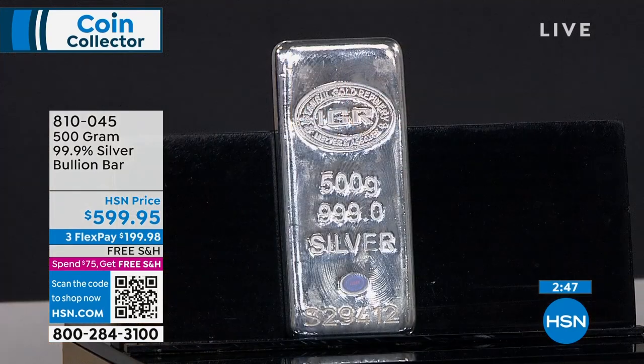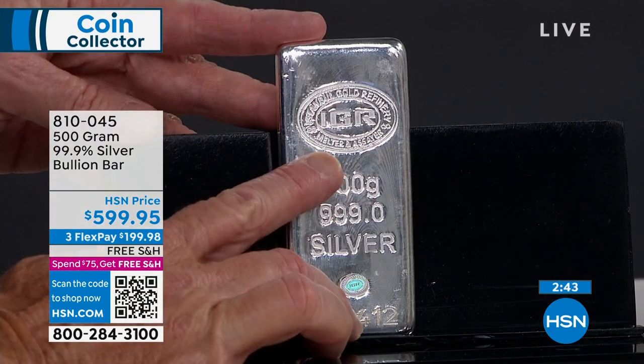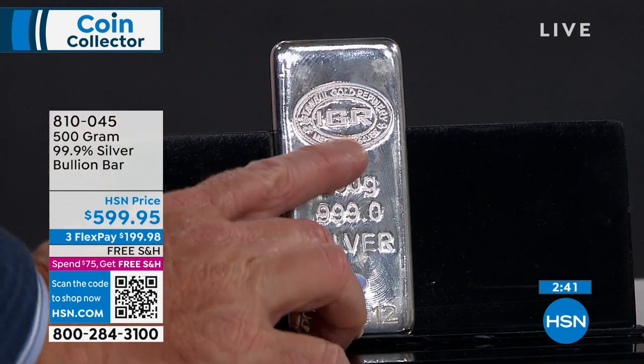I didn't charge a premium for lesser silver. I want to make this as approachable and affordable as I can for everybody that's out there. It is a slightly different bar in that it's IGR. It doesn't matter. It's the same pure silver. This is the Istanbul Gold Refinery that you see right there. I fly these in from Turkey.